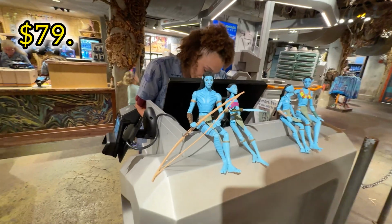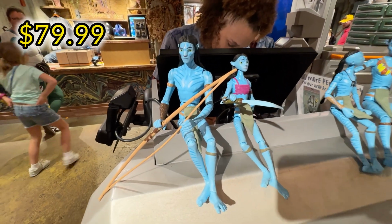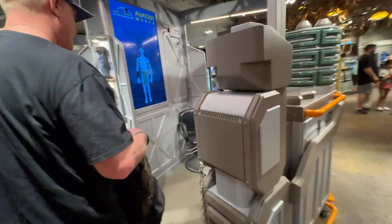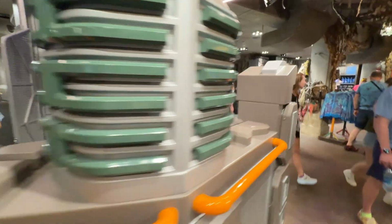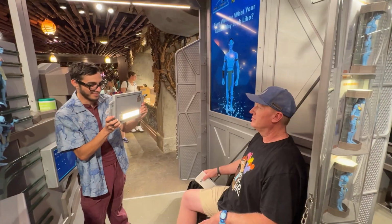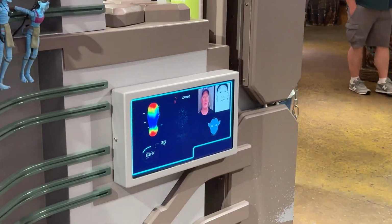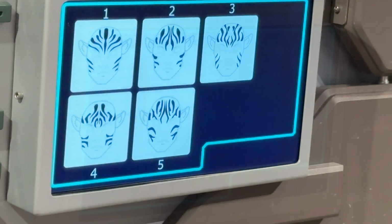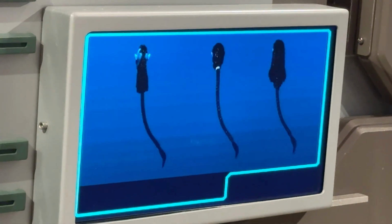But the other big item is when you get to actually make your own avatar. To do this, you just go to the Ace Avatar Maker, located right there in the Windtraders shop, where you can customize a Na'vi-inspired avatar by choosing from various hairstyles, eye colors, and body types, essentially creating a personalized action figure based on your likeness. I'll have my own Barbie, blue Barbie.